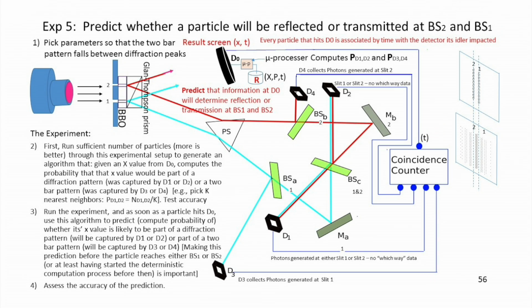So we'll predict that. Now, you take this beam splitter out of here and you run tests on it, you'll find it's 50-50. Half will reflect, half will transmit. It's entirely random. Can't be predicted. There is no way. It's absolutely impossible to predict what happens here. But we're going to predict it based on the information we gather when we do our first runs and gather the information and make this microprocessor.